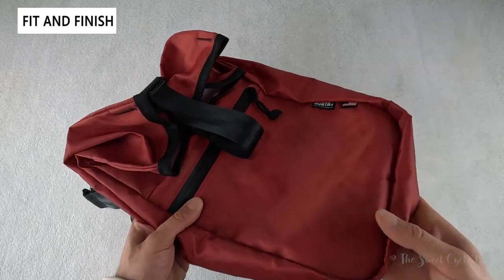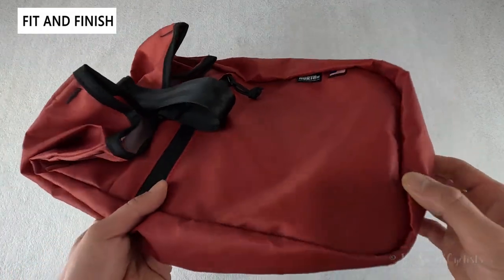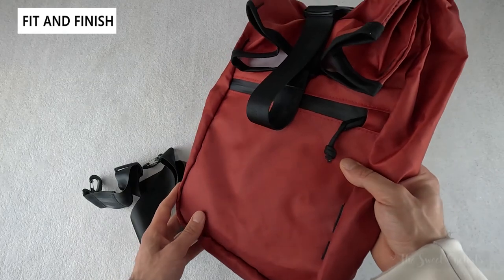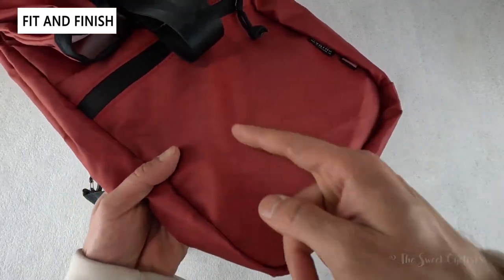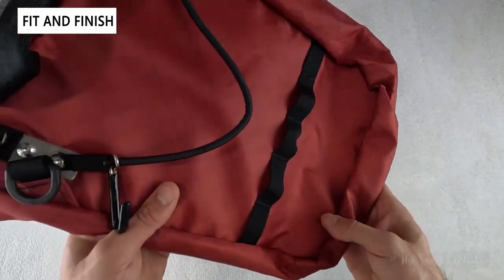We have the EPX Rust color here. And you can see it's almost a cherry red with this nice sheen to it that really looks great on camera and on a bike. It has this mesh overlay, which looks really cool. So you can see this mesh pattern on top that extends all the way around. It's part of the actual fabric.